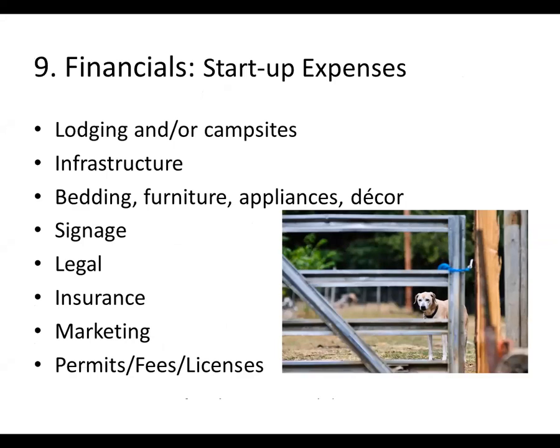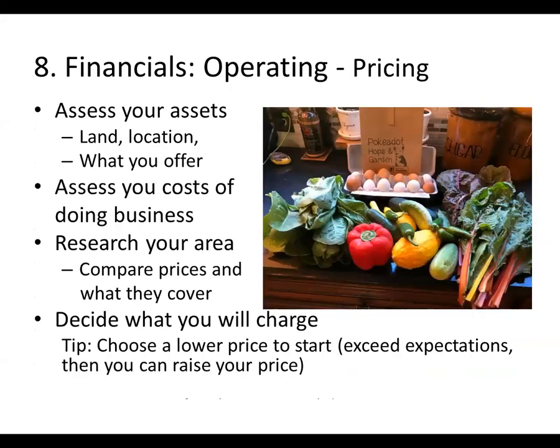In terms of financials, okay, let's just look at this. We're gonna look at this relatively quickly. If you were putting together your business plan, you're gonna put together some financials. You wanna look at your startup expenses. What's it gonna cost you for your lodging, your infrastructure, your bedding, your amenities basically, signage, legal, insurance, marketing, permitting, and fees. Some of those are gonna be one-time expenses. Some of those are gonna be annual expenses, but for the most part, what's it gonna cost you to get this set up?